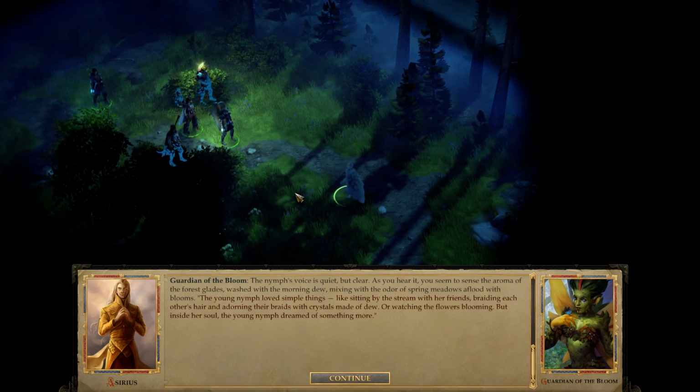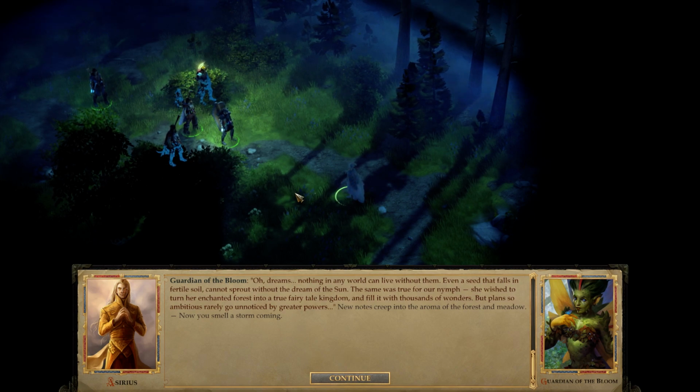The nymph's voice is quiet but clear. As you hear it, you seem to sense the aroma of the forest glades, washed with the morning dew, mixing with the odor of spring meadows, aflood with blooms. Oh, dreams. Nothing in any world can live without them. Even a seed that falls in fertile soil cannot sprout without the dream of the sun. The same was true for our nymph. She wished to turn her enchanted forest into a true fairy tale kingdom and fill it with thousands of wonders.